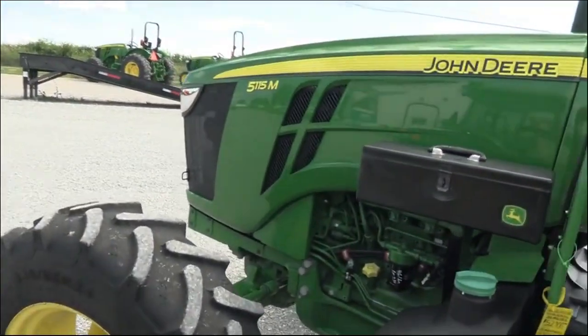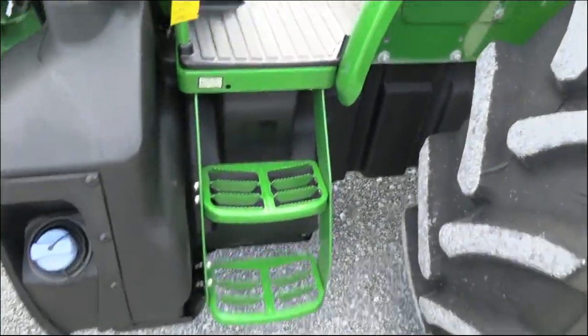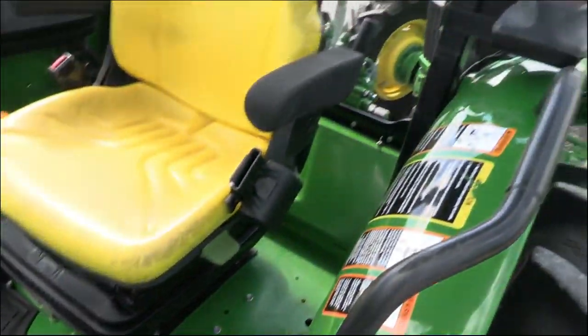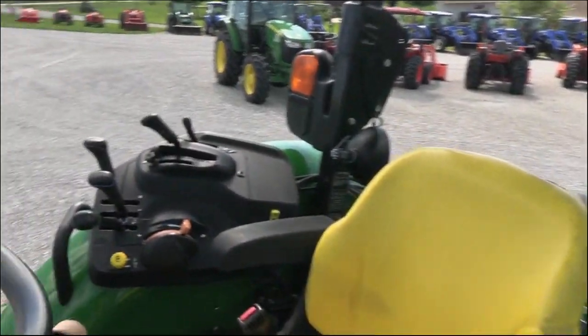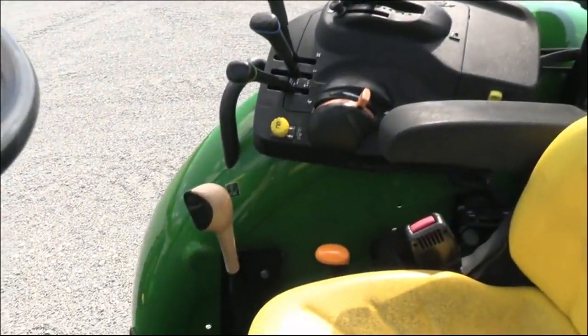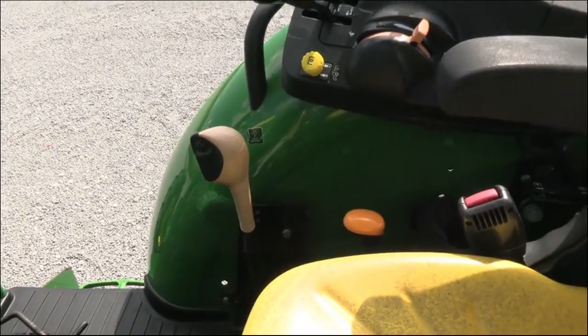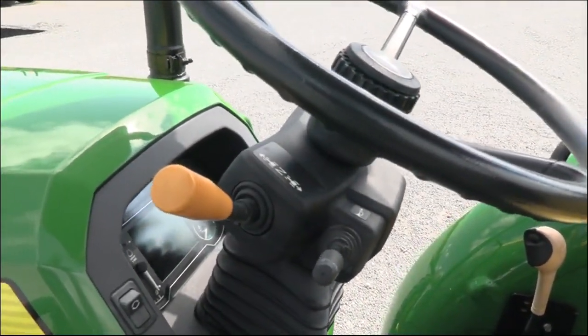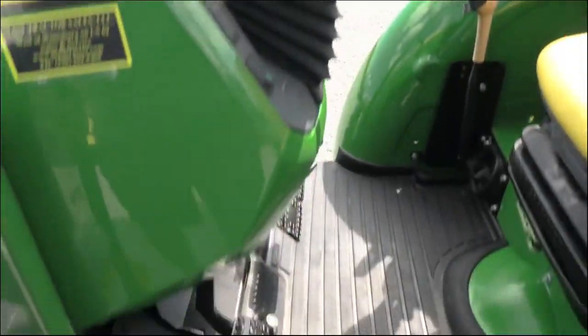These open operator station tractors in this horsepower range are kind of hard to find. And again, tractor has low hours. I believe it's right at about 875 on the hours. Has a 16-speed transmission, 4 ranges and 4 gears. Gives you a total of 16 speeds. Does have the power reverser, which allows you to change direction without clutching.